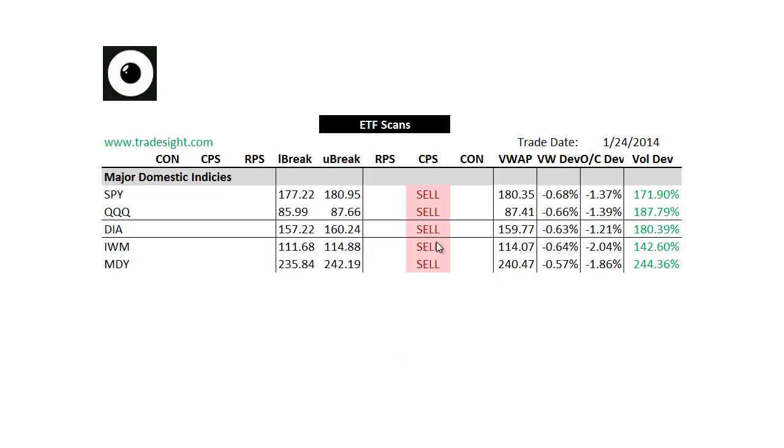Right now, the majors, the broad market ETFs, we've got downside CPS conditions in all of them. We've got volume bumps in all of them, and the open-close deviations are pretty substantial. The small cap IWM is a full 2% below the day's open. So that's a pretty substantial move from the day's open, and we did open with a gap.